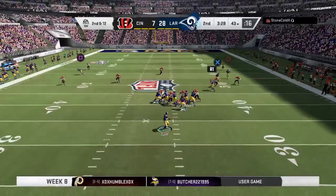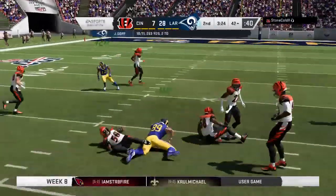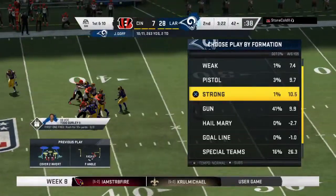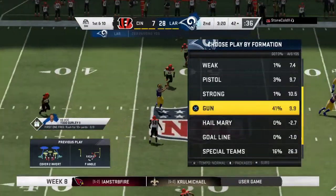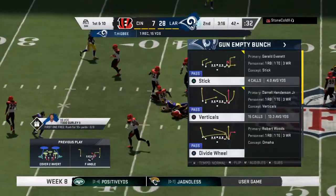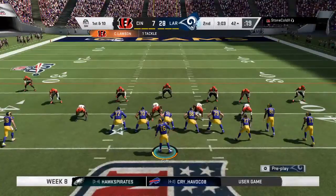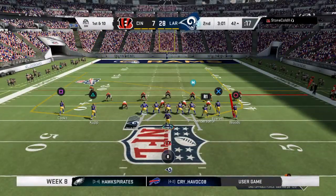On 2nd and 12, Goff. He's got his target. It's the tight end, Tyler Higbee. And he's got another first down as the tackle's going to be made at the Bengals' 42. And with that completion, he's now north of 200 yards here in the first half. Boy, a tough start for the secondary defensively.